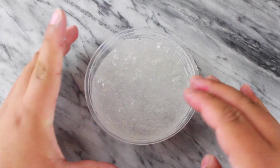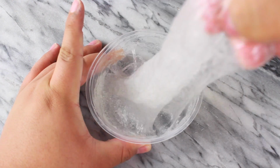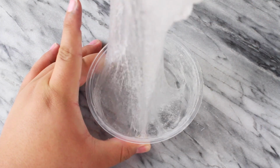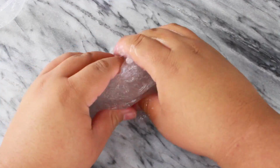Now, once you believe your slime is fully activated, it still is going to be just a tad bit sticky. All you have to do is go in with your hands and start to knead it or mix it around a little bit, and then it should become less sticky. Now, I am going to leave this slime just a tad bit sticky because I do want to add in a bunch of foam beads to get this really cool foam texture, but if you're just making a normal clear slime, you can definitely stop here.